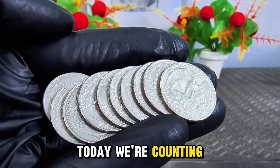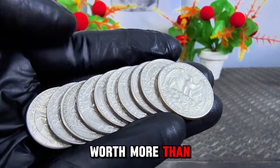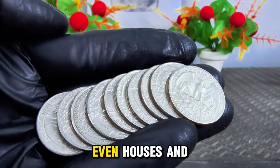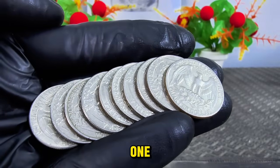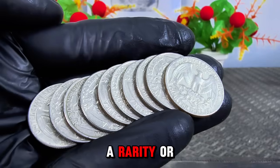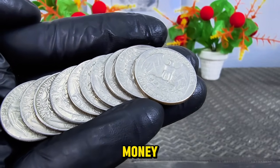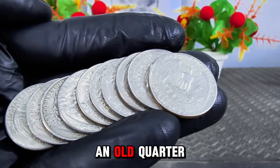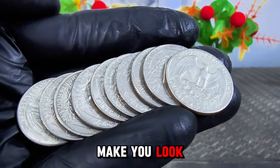Today, we're counting down 10 fine condition Washington quarters that could be worth more than most luxury cars, even houses, and you won't believe the staggering value of the last one. Each coin you're about to see has a secret, a flaw, a rarity, or a condition so pristine it could bring life-changing money if you've ever held onto an old quarter without thinking twice. This video will make you look again.